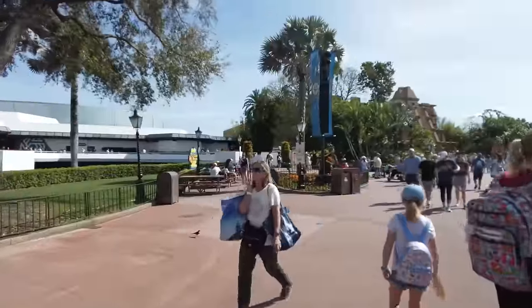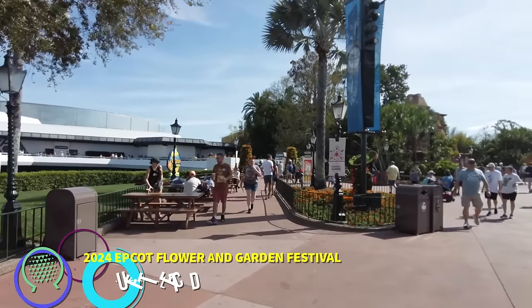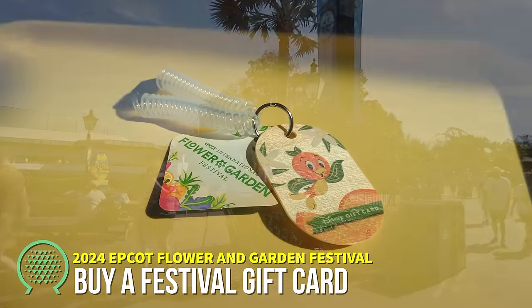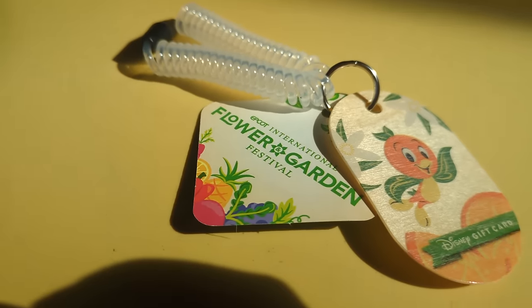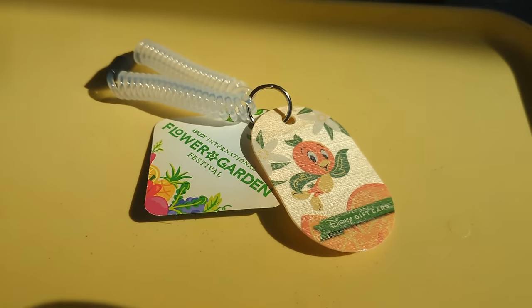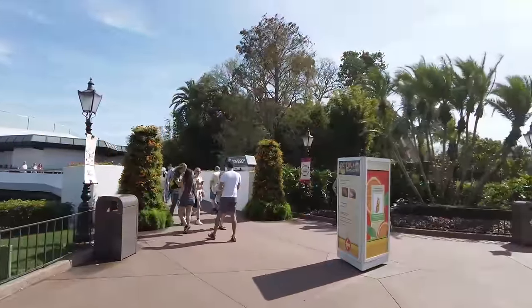My number one must-do tip at a festival is to buy the festival gift card. These gift cards are usually on a little wristlet that you can just wear on your wrist during the festival, and you can load however much money on there that you want. So whatever your budget is for the day, whether it's 50 or 100 or 200, you can toss it on that gift card, wear it on your wrist.